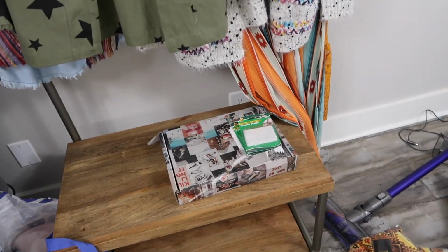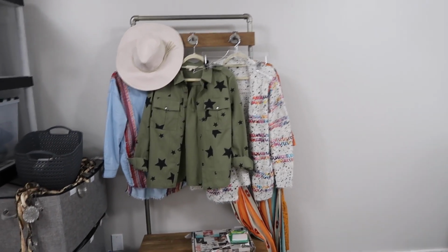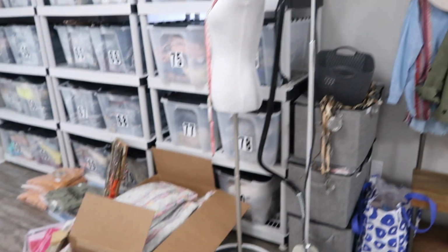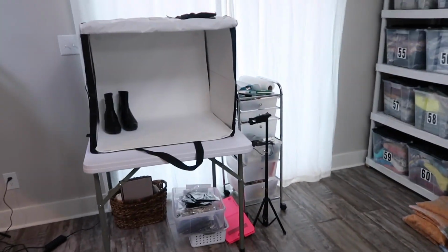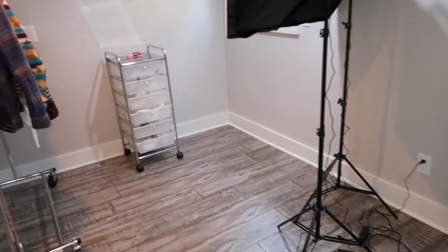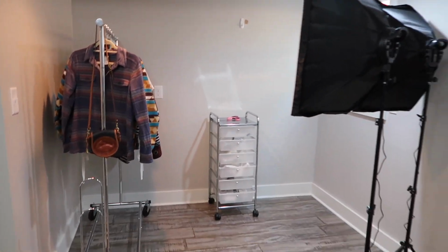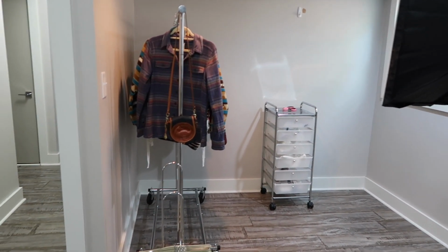I have this collage wall that I'm thinking about hanging on the wall here and doing a little backdrop just to have a different setup. And then over here, just more stuff to put away. I have my little photo box area. I have some cleaning supplies in that drawer thing. This is where I take my photos, and I have my items I just picked up. I just hung those there, so I'm gonna go through that haul in a second.